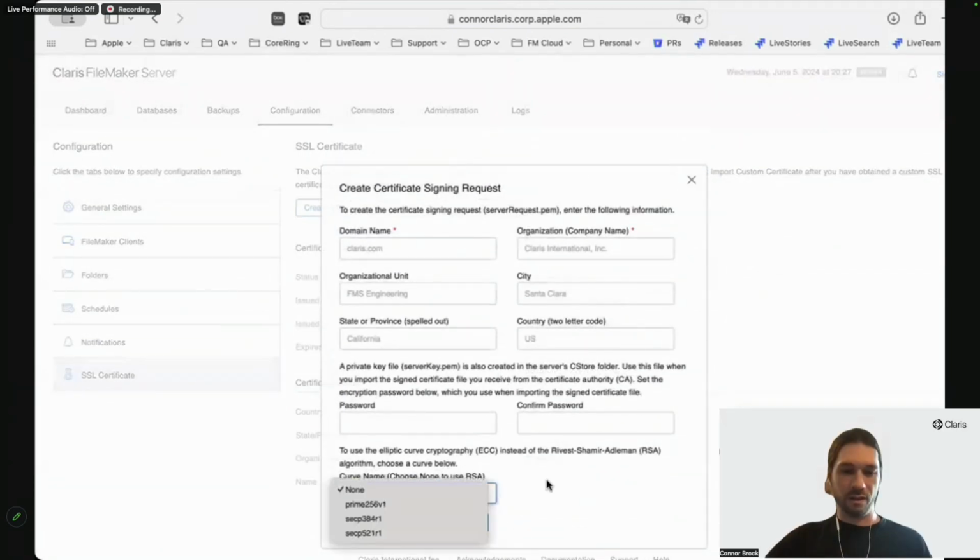Okay, I thought of one thing. I think this is new to this version. When you create certificate signing requests, you can pick an ECC elliptic curve to create that under. I don't think that was there before. Anyway, that's the only thing I can think of.